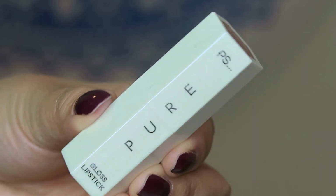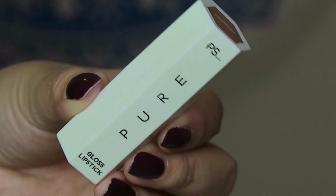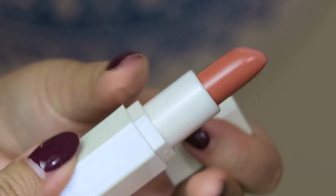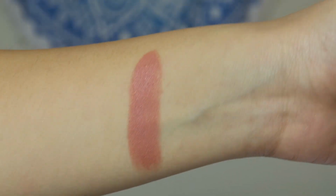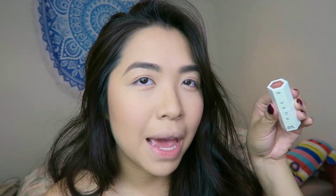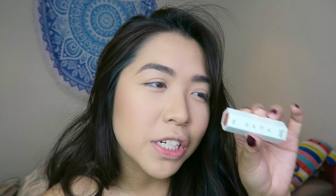And then I have the PS Pure Gloss lipstick in the shade Wisdom. They have another shade called Faith, but I didn't get that one because this one is more of a brownie nude. That one's lighter, and I thought it wouldn't suit my skin tone, so I got this one instead. And although this is a lipstick, can we say that the packaging looks like the Fenty matchsticks, just a mini version? Is that what they're called, the matchsticks?